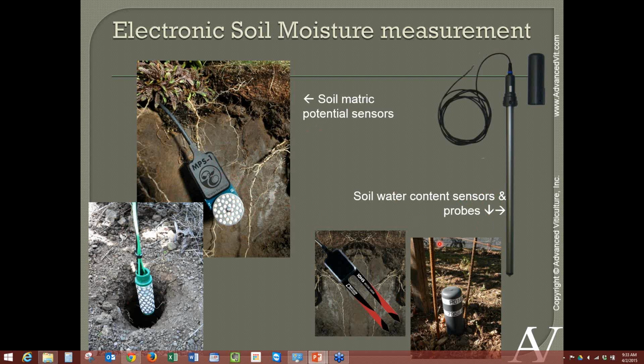But these are discrete types of devices. All three of these are. They measure one point in the soil, or some of them may be oriented vertically. Some of them are bigger than others, and if they're oriented vertically, they average over a larger depth in the soil. But typically, they're installed horizontally. These on the right are the ones I use.